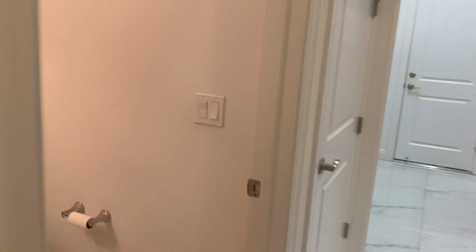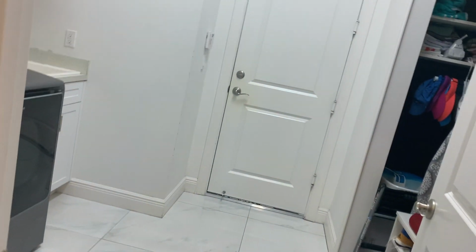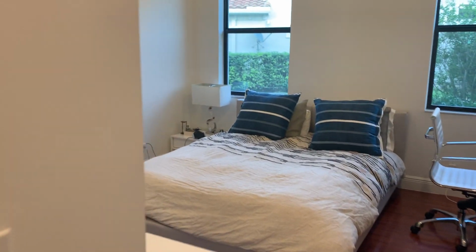Before going up to the second floor, let us show you a powder bathroom. Across from that, you will find the first bedroom that includes a full bathroom and a built-in walk-in closet.